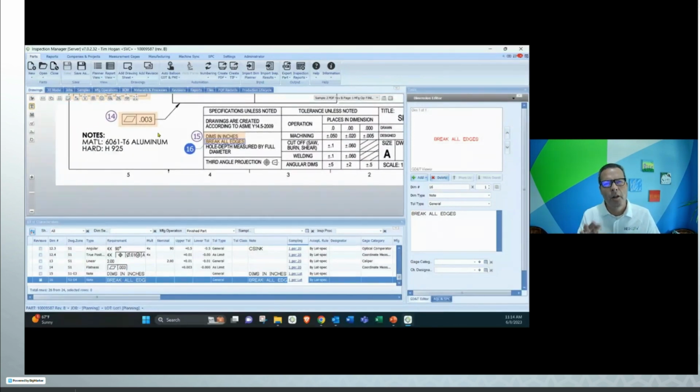Also, by the way, notes, just so you're aware, it treats them as like a pass-fail when we go to acquire data against it. So as soon as we balloon a note, there is a pass-fail.